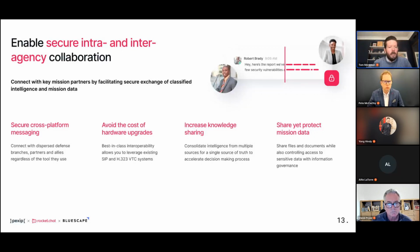So moving on, let's talk just a little bit about the interoperability use case and benefits. This is a common use case we've been discussing internally and we hear from our prospects and customers alike: the ability to connect and collaborate with your mission partners, regardless of the tool, device, or location that they're utilizing. The benefits are that you can securely exchange classified information and intelligence ultimately. You can share cross-departmentally, across agencies and other allies, really however you need to communicate. And you have the convenience of secure cross-platform messaging.